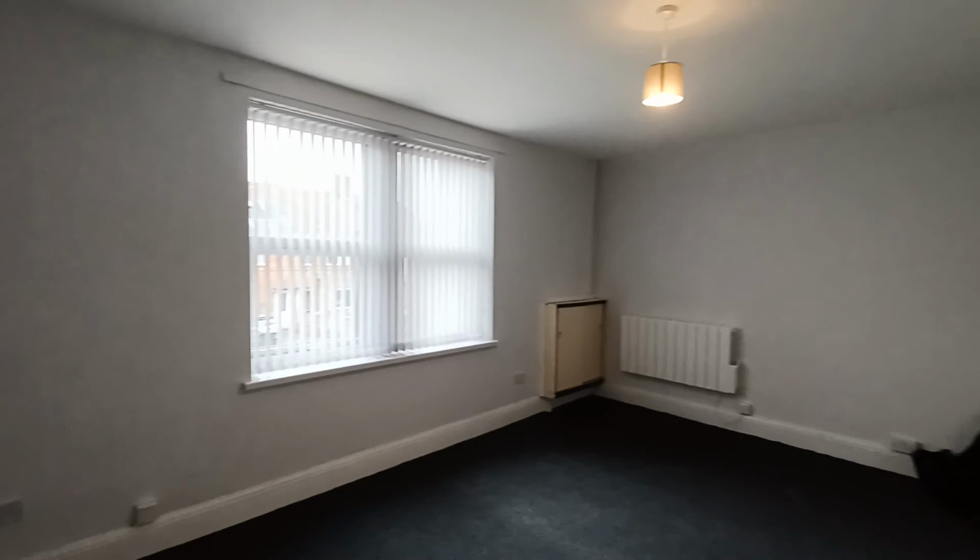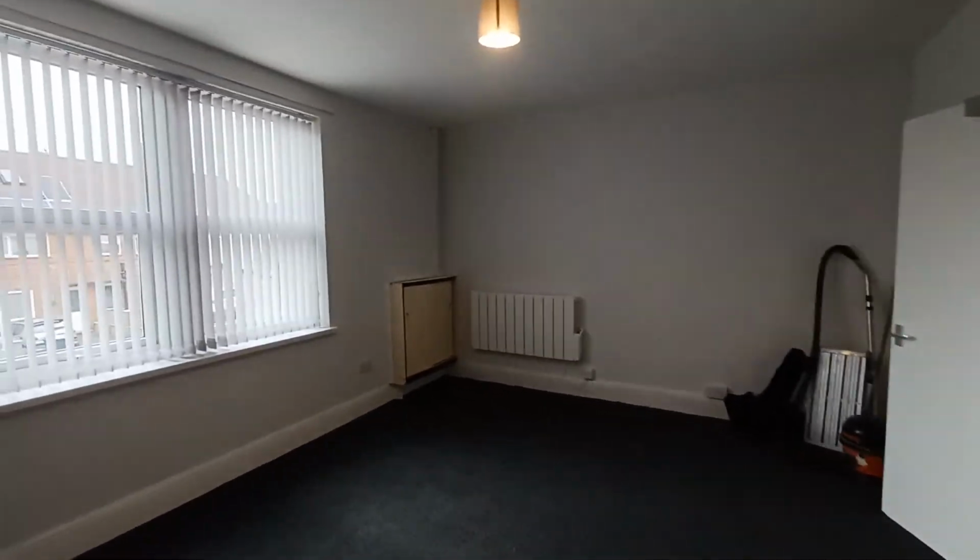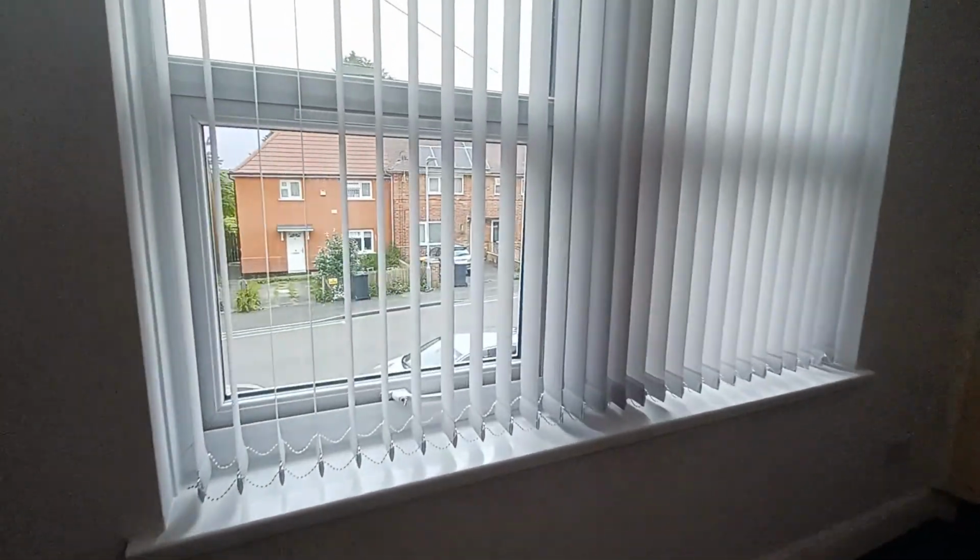So you've got a few stairs to get up to the first floor, and the apartment is located to your left. So a small step down, and to your right you have a very large room which you'd probably want to use as your living and even dining space if you wanted. So it just overlooks the main road.